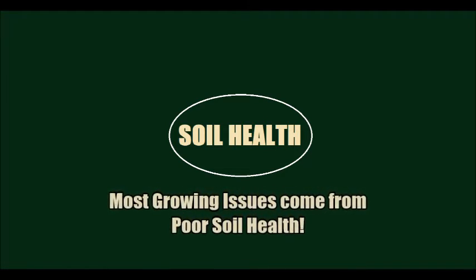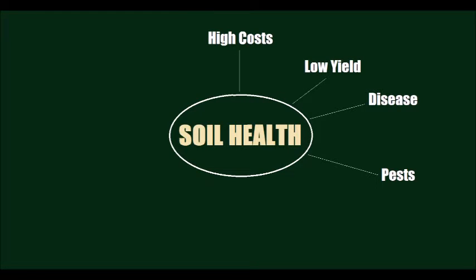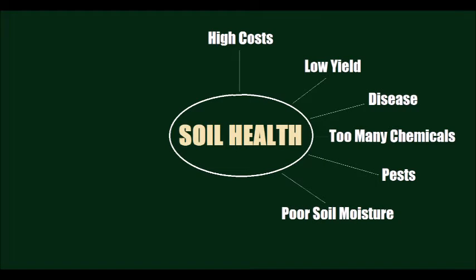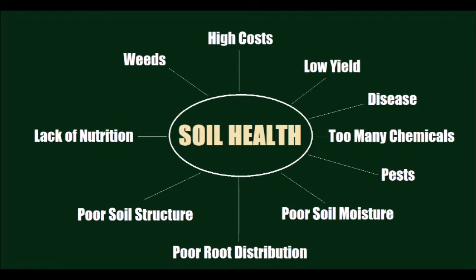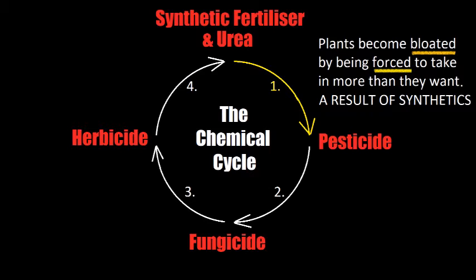Many growers are currently using synthetic chemicals to grow, and most of these growers are struggling with growing issues. Things like disease, pests, weeds, poor soil moisture or waterlogging, acid soils, nutrient depletion, erosion, low yield, poor market value, short shelf life, etc. In their efforts to still get a reasonable yield, they then continue to address their crop with all kinds of synthetic chemical applications. In actuality, their real issue starts with their soil.